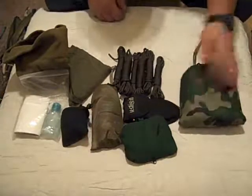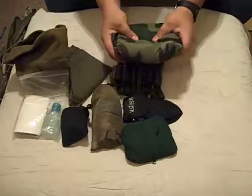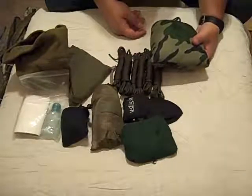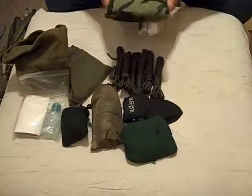So with that in mind, in my little day pack, what I always carry with me is my poncho. Now this is not just for keeping the rain off of me. This is a shelter. I can set it up like a tarp, a ground pad. I can fill it with leaves and snap the buttons together and use it like a mattress. There's a lot of uses for a poncho.